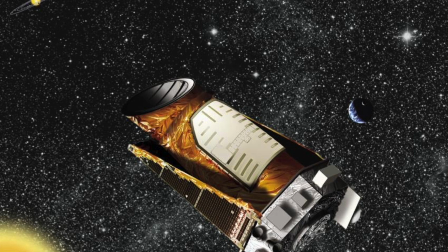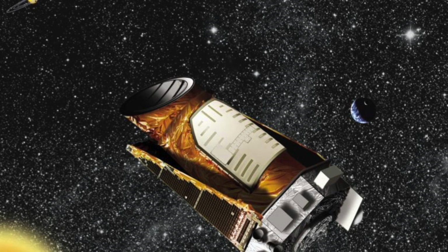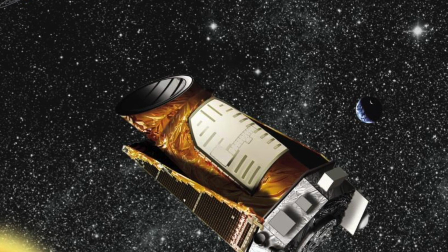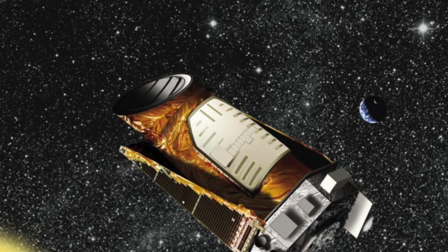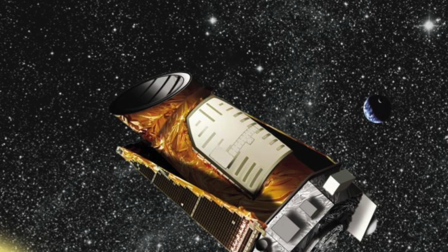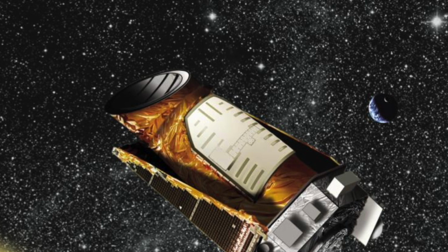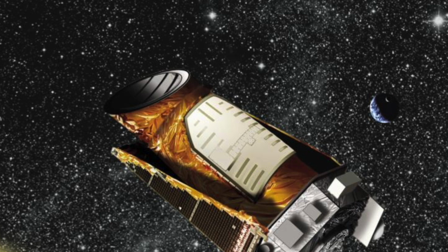Various attempts were made to resolve the issue, including testing and evaluation of the remaining reaction wheels and thrusters. However, these efforts were unsuccessful, and in August 2013, NASA announced that Kepler would no longer search for planets using the transit method. Alternative ideas were proposed to utilize Kepler's remaining capabilities, such as searching for asteroids and comets, studying supernovas, and using gravitational microlensing to find large exoplanets. Modifying the software to compensate for the disabled reaction wheels was also considered. The previously collected data continued to be analyzed.